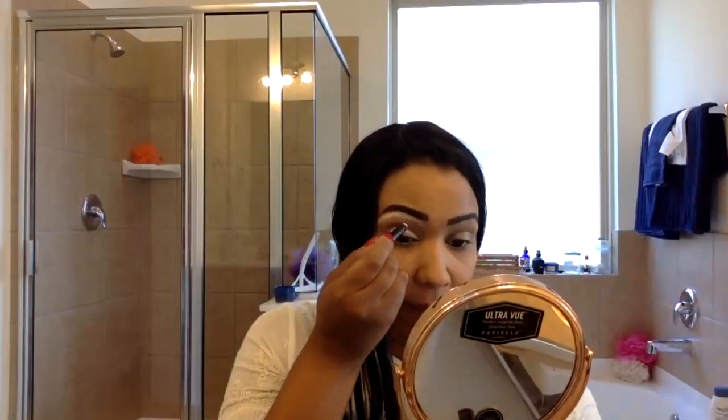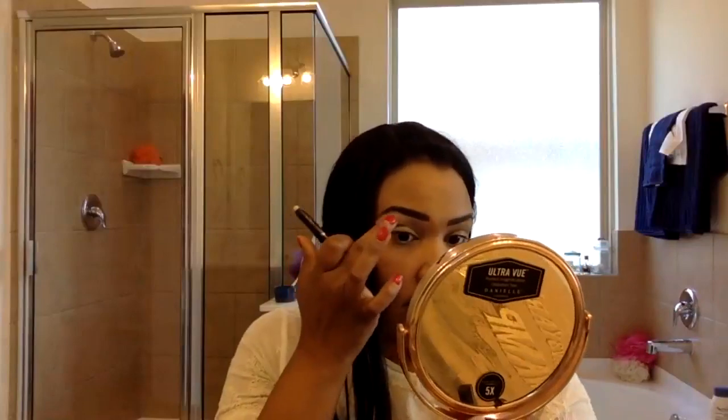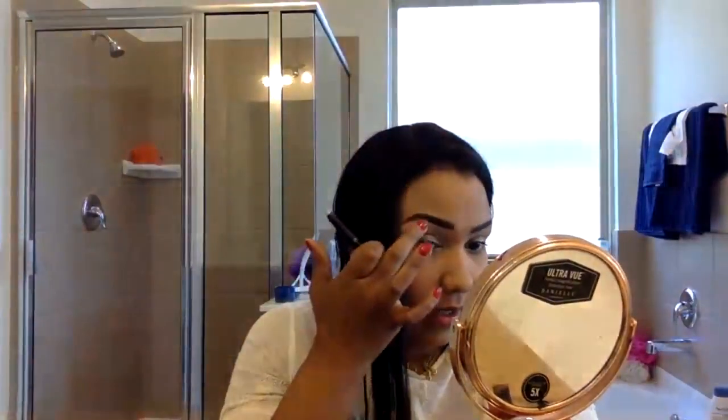All right, this is good enough for now. I never like my brows, but after I'm done, I think they're okay. So then I'm gonna go in with this Laura Mercier cream shadow that dries into a powder. And this is in the color Vanilla Kiss. And this is just like a base for my eyeshadow. But it gives a nice bright base to your eyelid so that the color will pop more on your eyelid.